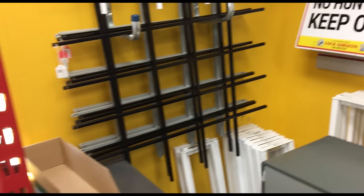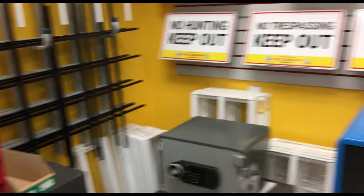Window bars, all different sizes for residential and commercial, hinged and unhinged. I'm going to show you some commercial bars here in just a minute. That's for storefronts right there.